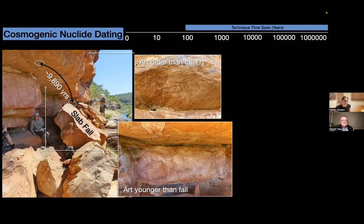And so cosmodating gives us a first order understanding of the age of any art that's in the shelters, but not all shelters demonstrate clear slab falls in association with rock art. Sometimes there isn't a slab fall. Sometimes the slab has shattered into many, many pieces that are difficult to find and put back together. Or sometimes the dates just might not work. The age brackets that they provide might be quite broad and not provide us with any particular constraint for the art that's there.